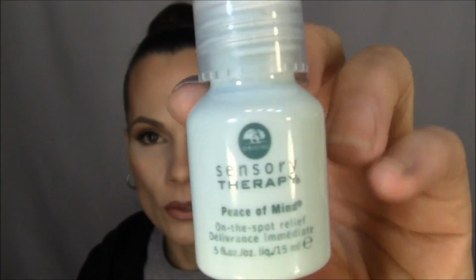And then I also picked this up. This is called Peace of Mind, and again, this is from Origins. I like to use this at night. I usually put it on my temples, on the back of my neck, or my wrists. It just kind of helps me fall asleep, if that makes any sense. It actually says on the back, massage a tiny dab into the back of the neck, temples, and earlobes. Breathe deeply as pressure and tension melt away.